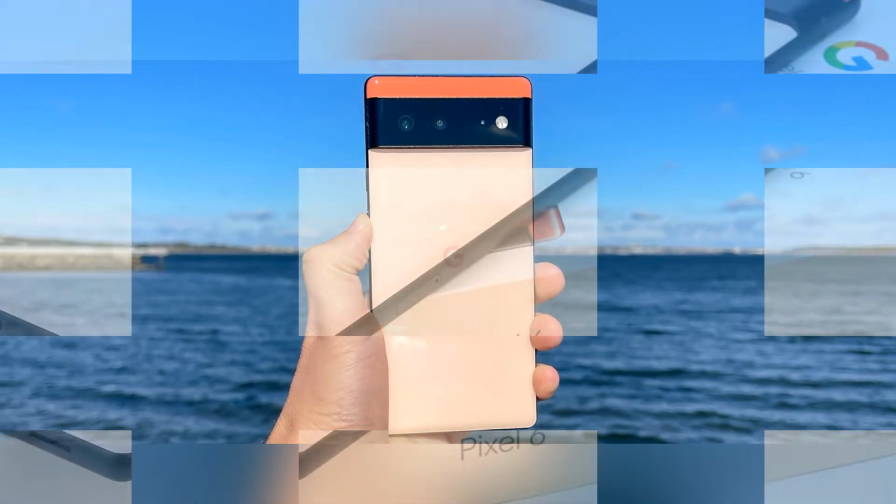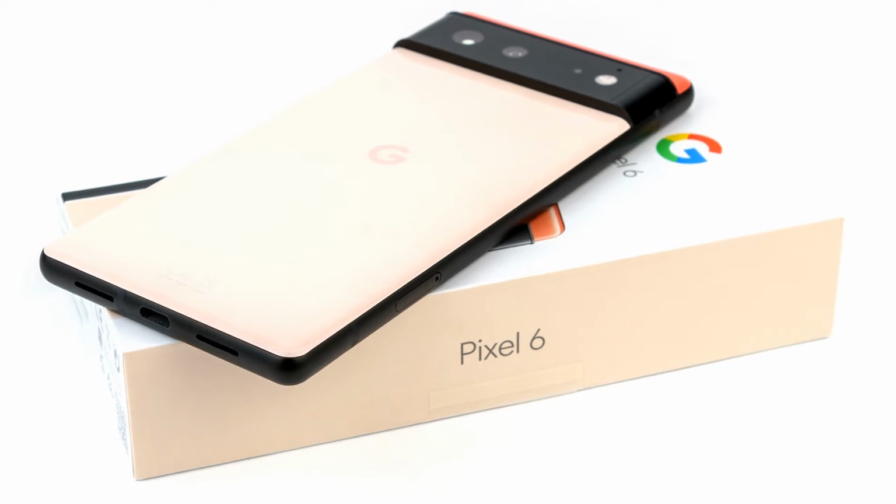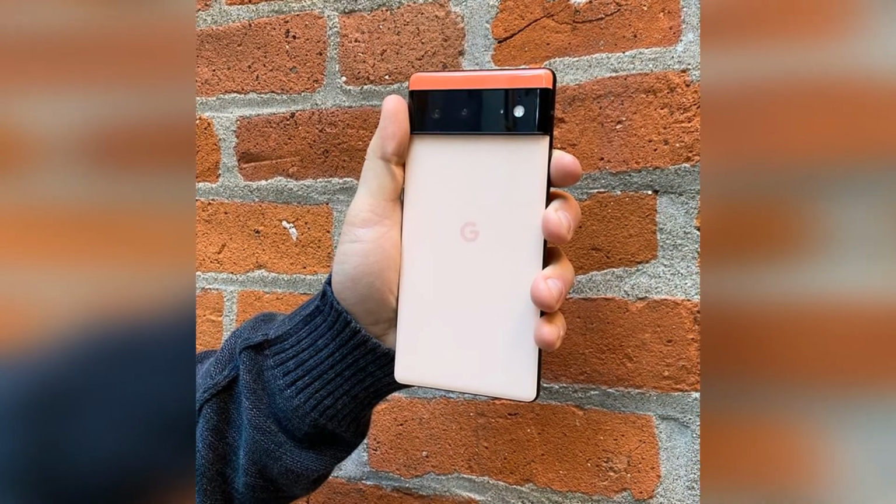In terms of memory, the Pixel 6 comes with 8 GB of LPDDR5 RAM and 128 GB of speedy UFS 3.1 storage.